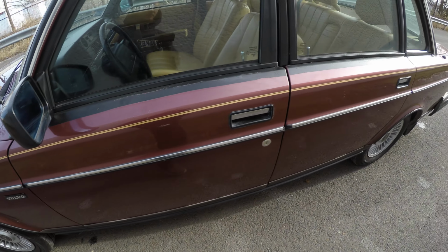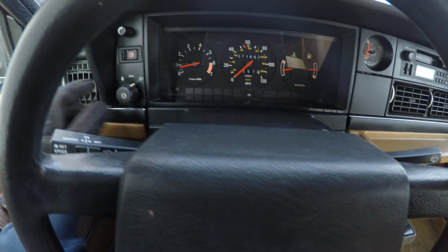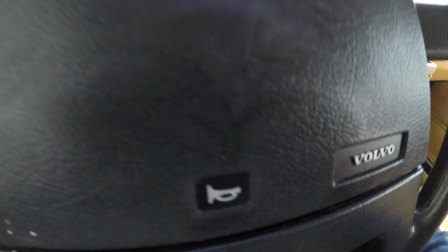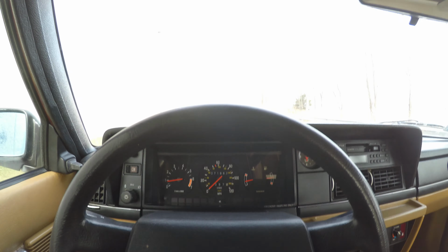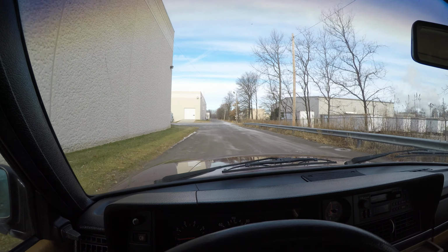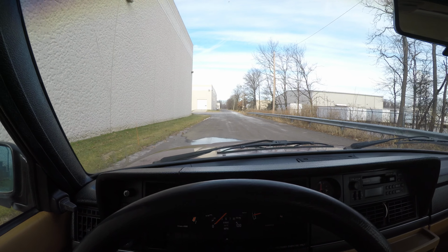Go for this test drive. Really want to get out of this cold. Okay, so first we're going to start in reverse. Reverse is perfect. Now let's go for this drive.